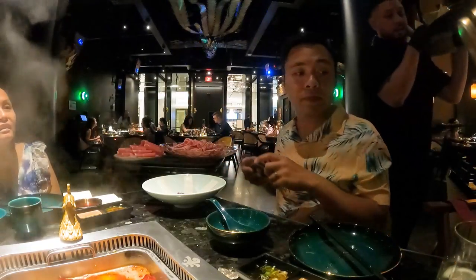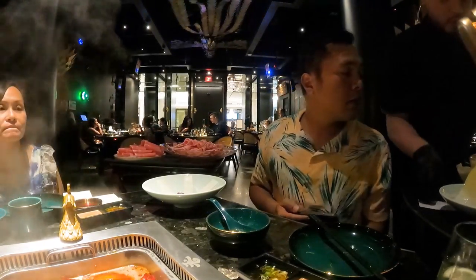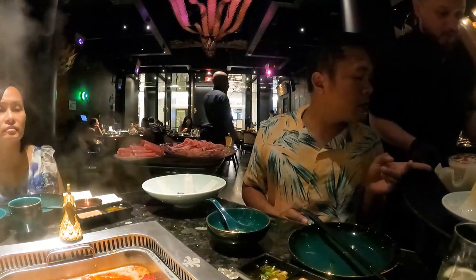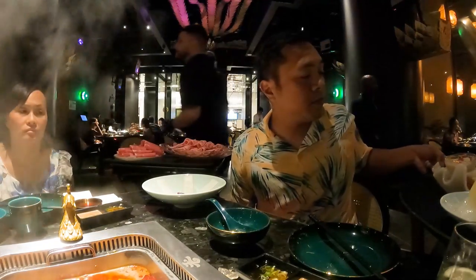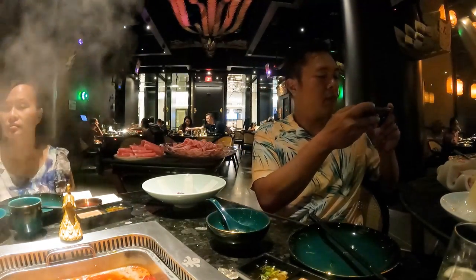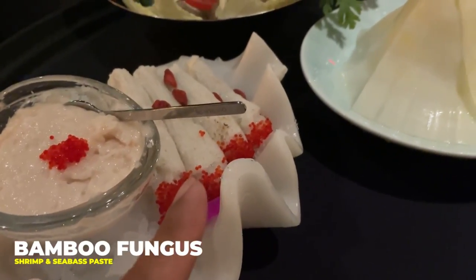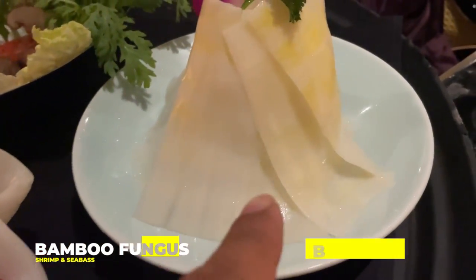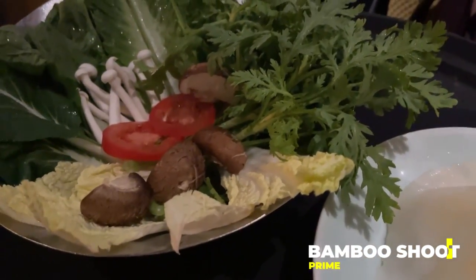Your hot pot ingredients as well. Oh, perfect. Your bamboo shoot. Okay. Your vegetable combo. Okay. So both of these two for 1 minute. Okay. And then over here, shrimp paste, fungus with fish paste. Oh, 2 to 3 minutes. Awesome. All right. This is the shrimp paste. The bamboo shoots. And we got the vegetables right here.